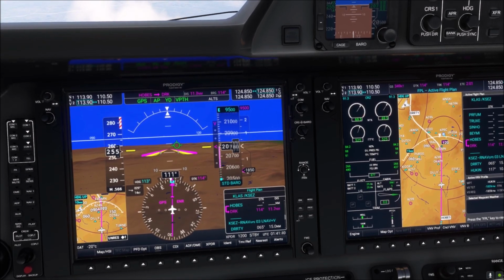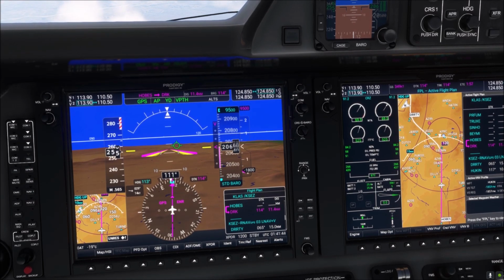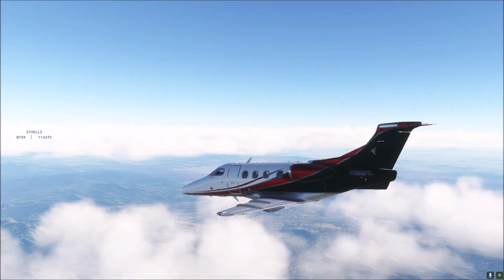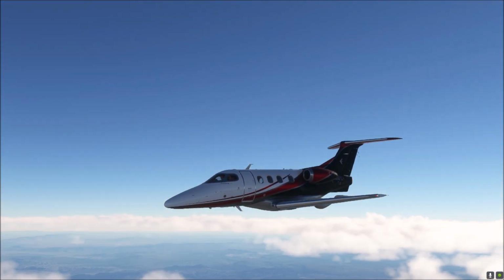Which one do I prefer? Well, I like all of them, but I think the Phenom, it's got my head and my heart. Let's just look at it again. Yeah, that's why I like it.